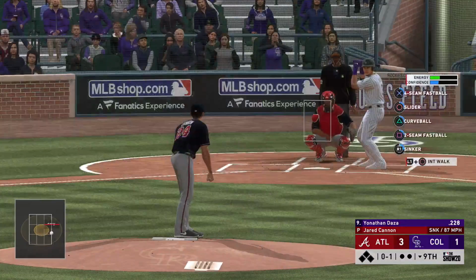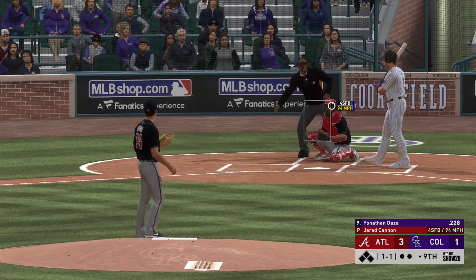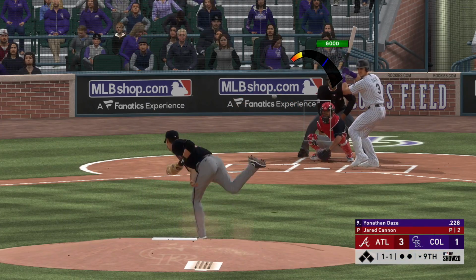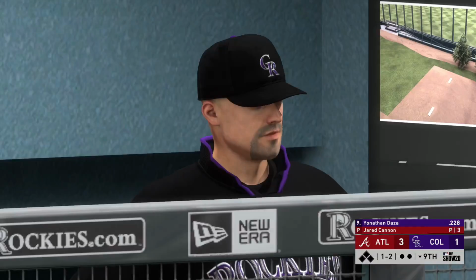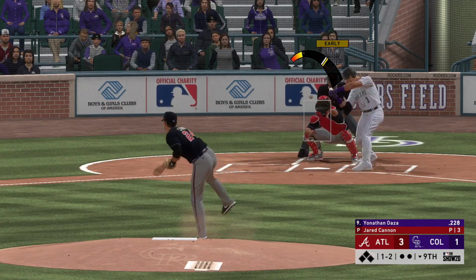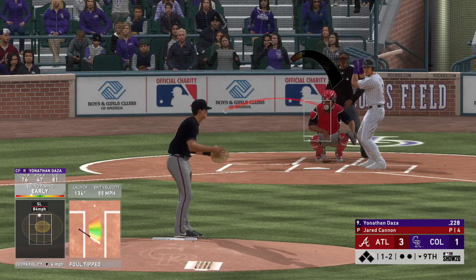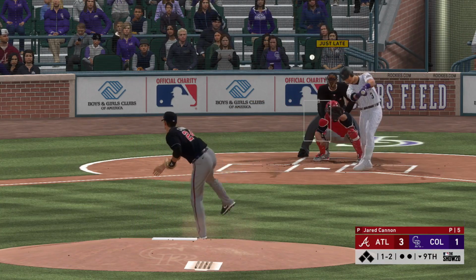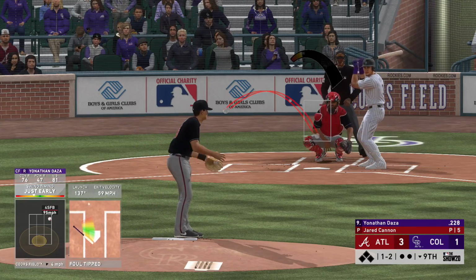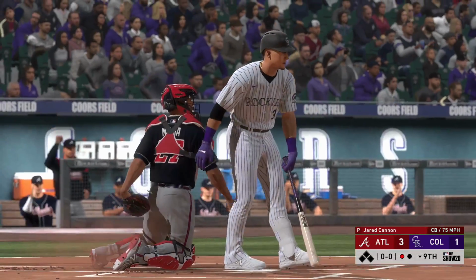Tried to check it, and it's 0-1. The average not quite where he wants it, down in the 220s. 2 home runs and 11 RBIs. Now a right-hander has started to get loose in the Colorado bullpen. Count is 1-2 now. And it's fouled away. And he fouls this one off. The 1-2 is a wave and a miss. He struck him out.